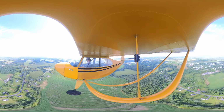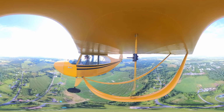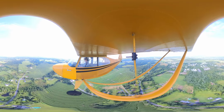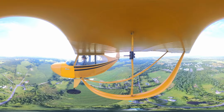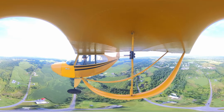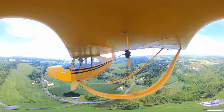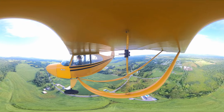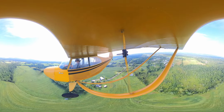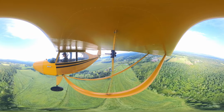Slight right crosswind. We're beaming the numbers, we'll bring it down to 15. Start our descent. Look for a 45. See how the wind is. We can always go around. Glens Falls traffic, yellow Champ, left base, runway 19, Glens Falls.